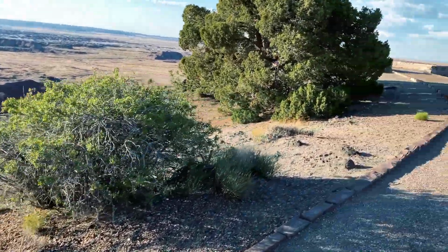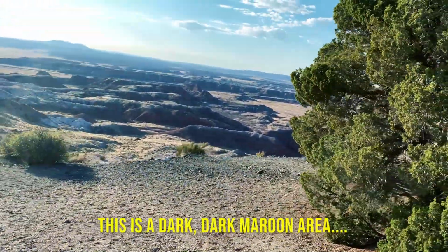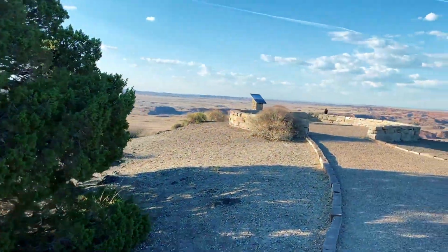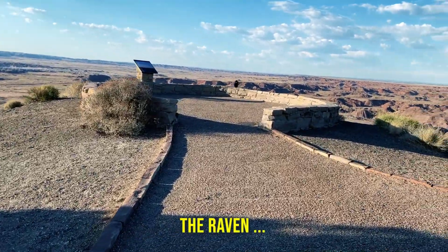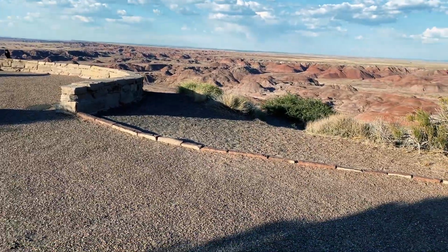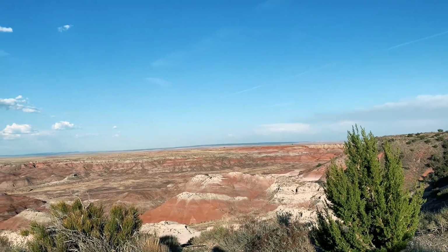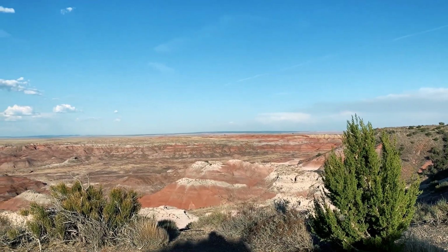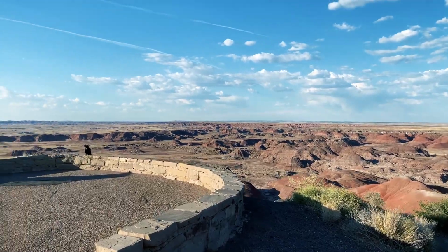Interesting how the colors change from one side to the other. This has a dark maroon area. The raven here to greet us. And then this area on the other side has more of a traditional clay color.